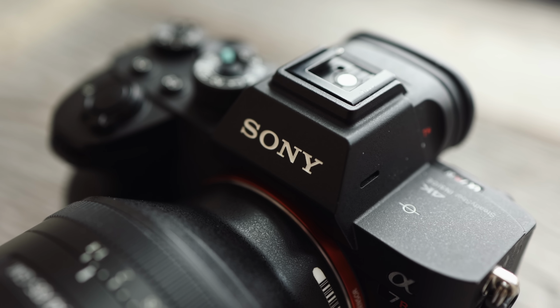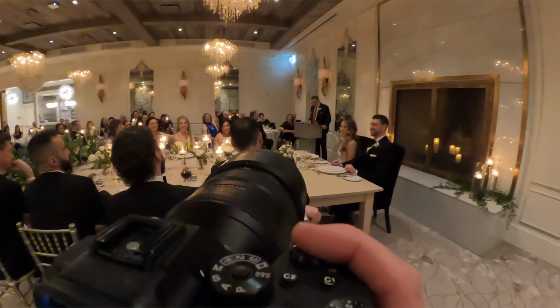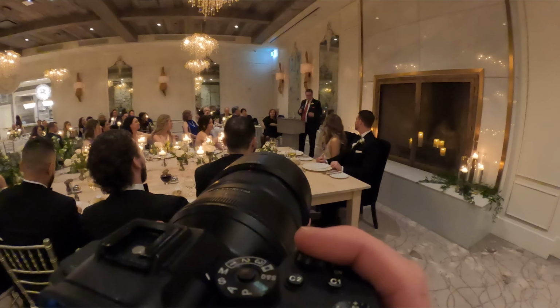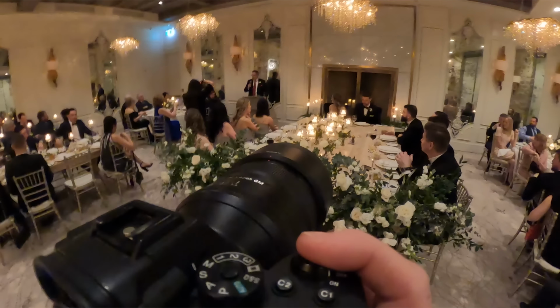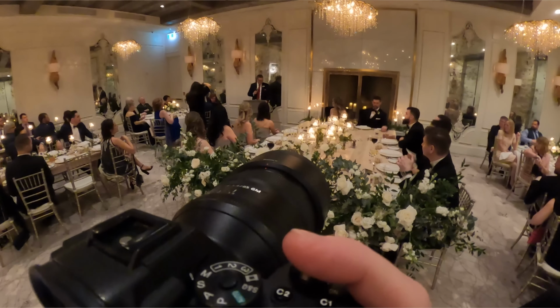If you're at a wedding day, chances are most of that day is going to be in lower light environments. And when you're shooting something like the 85 f1.4 G Master, you are able to essentially use that into darkness, especially with the high ISO capabilities of Sony Alpha cameras. So now let's talk about the lenses.